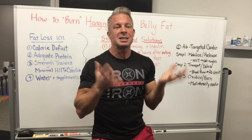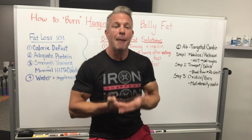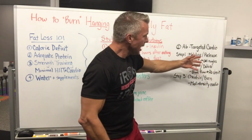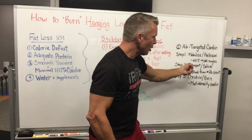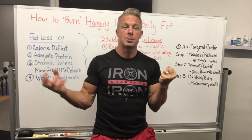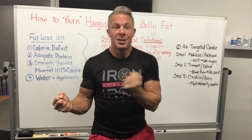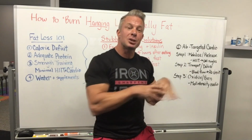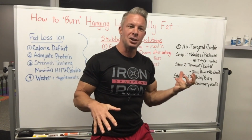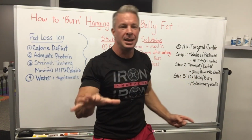In the scientific community, there's a term called reesterification, and it happens to stubborn fat cells. If you just do an ab circuit and you have these hormones, and you've released all these fatty acids into the bloodstream, and you don't do some type of brisk walk or medium intensity cardio to burn them off, research shows they can actually resettle and restore into another area of your body. That is reesterification, and doing that medium intensity cardio at the end of this protocol is the key to preventing it.